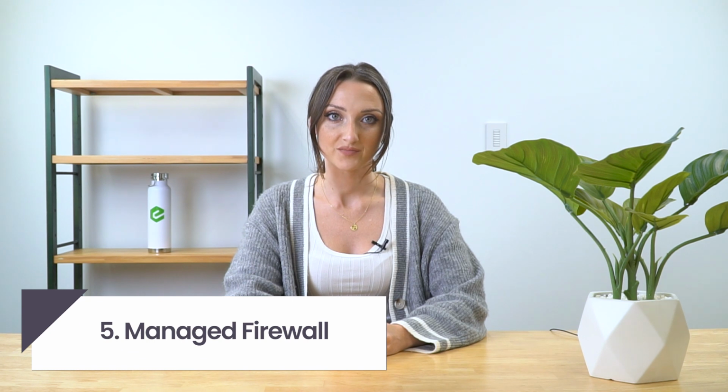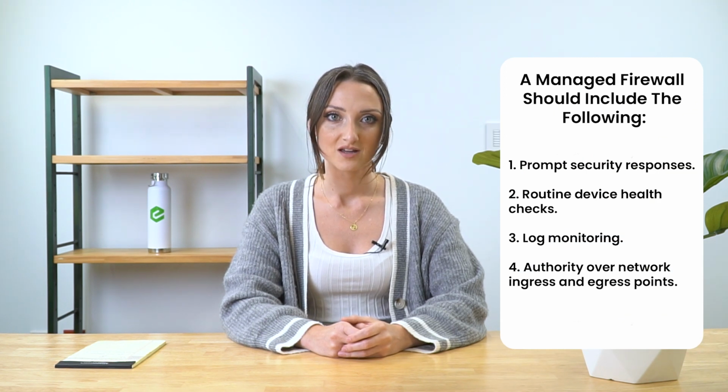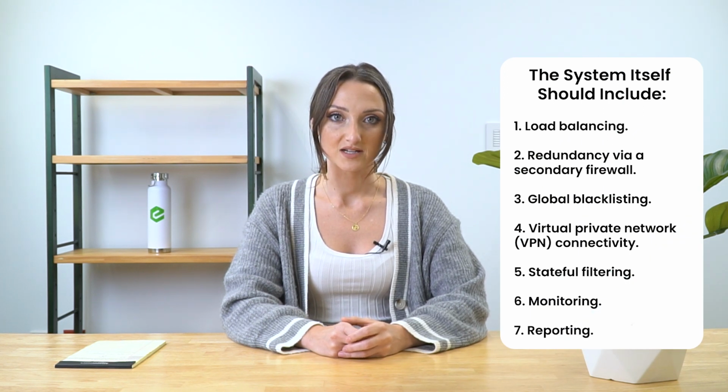5, managed firewall. Protecting network traffic, including the flow of sensitive data, starts with a strong firewall. Firewall management is the process of monitoring a firewall or even multiple firewalls to maintain a safe network. A managed firewall should include the following: prompt security responses, routine device health checks, log monitoring, and authority over network ingress and egress points. The system itself should include load balancing, redundancy via secondary firewall, global blacklisting, virtual private network or VPN connectivity, stateful filtering, monitoring, and reporting.